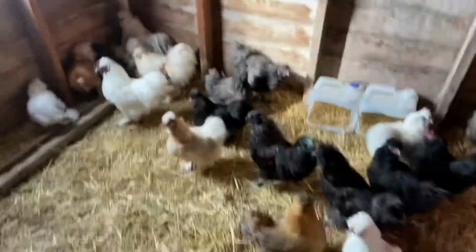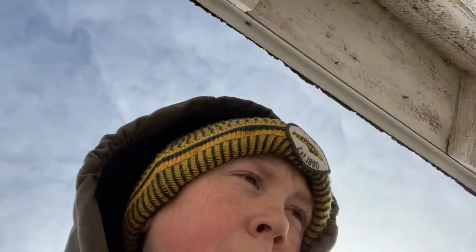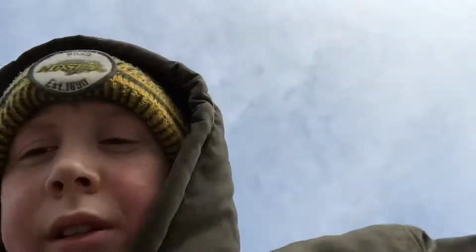So once again, there's my chicken flock. Like my Suki flock. And then there's that chucker. Oh yeah, I was gonna collect eggs. I was gonna do that. Gotta close this here. Okay, it's closed. And now to go collect chicken eggs.